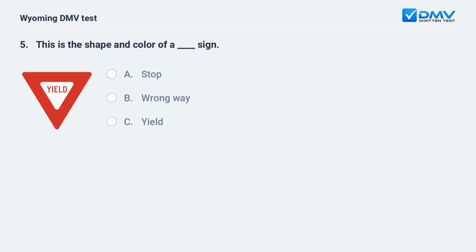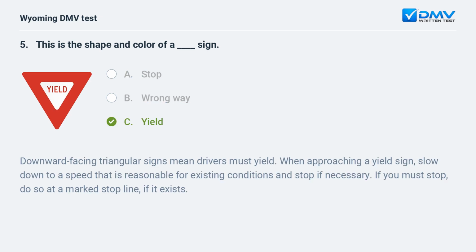This is the shape and color of a fill in the blank sign. A. Stop. B. Wrong way. C. Yield.